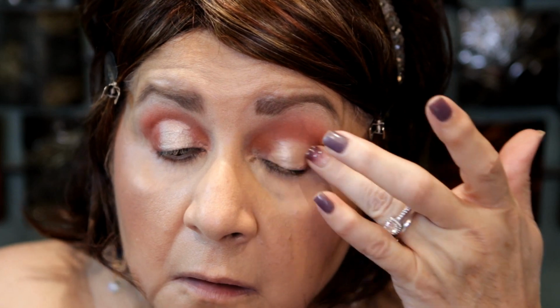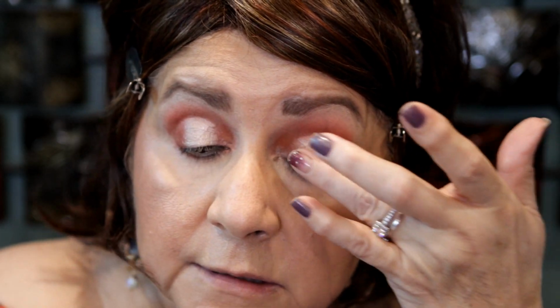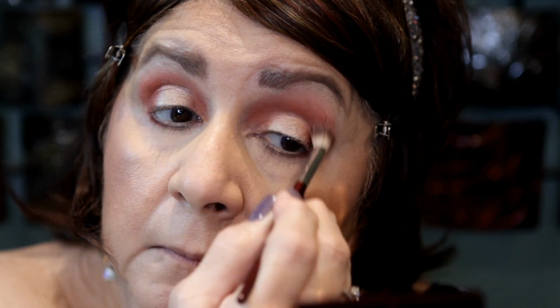I have the lipstick to this, but I wanted to use the lipstick that I purchased on Mercari. It's a beautiful lipstick. Walk of No Shame.